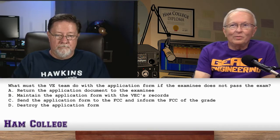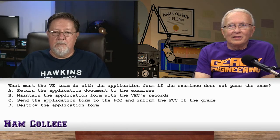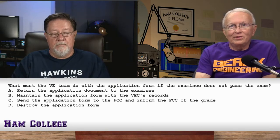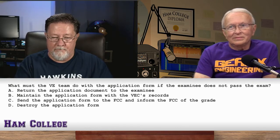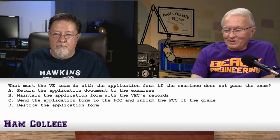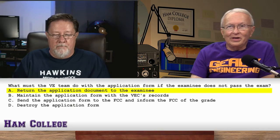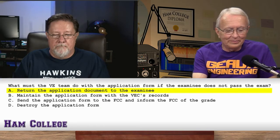But come back and try again. You don't have to put it in a trash can and burn it? Nope. Don't have to do that. That's good. That seemed kind of drastic. Well, yeah. Maybe so. Let's see if I was right. It is A. Return the application document to the examinee.